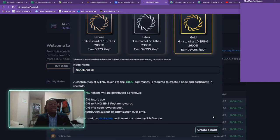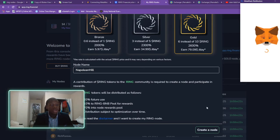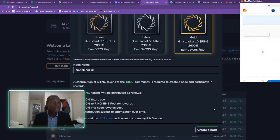Alright. And these nodes for me, these rings for me are free because it's creating them for me. And then I take the rings it gives me, and I create some more nodes, so that way I don't have to keep purchasing them. It's creating the rings that let me create more nodes.